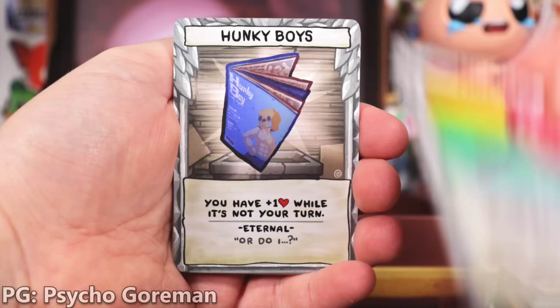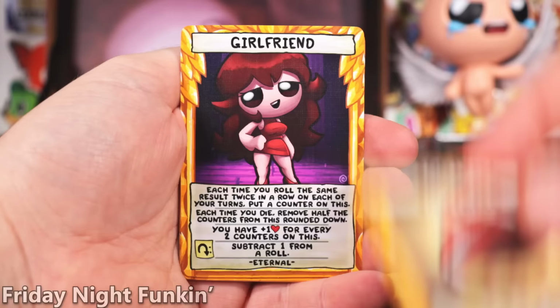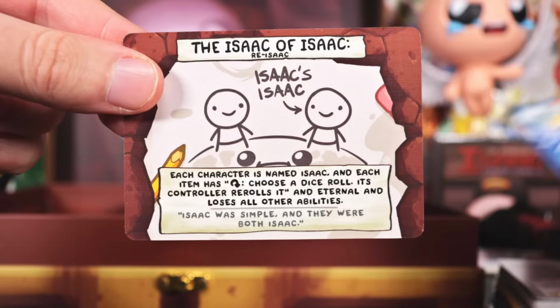Okay, Barber Is You, just the Is You. Focus, Ball of Tumors, Bow and Arrow, Emergency Meeting, Football, Girlfriend, Gravity, Johnny's Knives, Lil Steven again, Pop Pop Baby, Rusty Spoons, Spelunking Pack, The Real Left Hand, Polar Star, and Strawberry. Oh, and one more, the Isaac of Isaac. Each character is named Isaac.